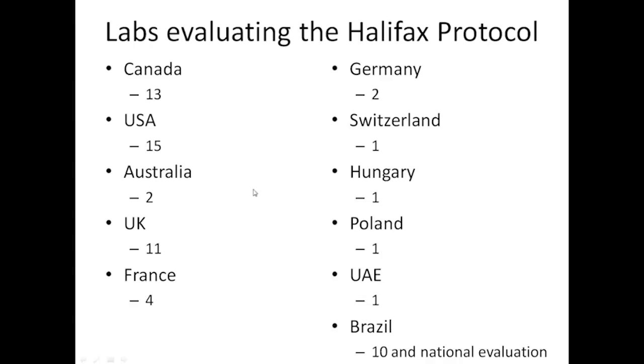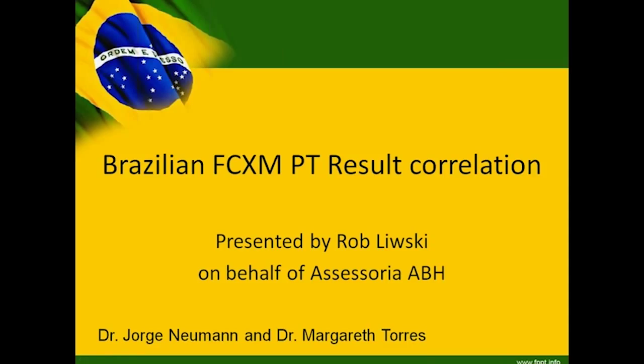There are many labs across North America and Europe and other countries that are trying to adopt or at least evaluating the protocol. In fact, in Brazil, I was invited to help with the National Proficiency Testing Program to see if we could standardize the technique there as well. And so here are just some results that I want to share with you.